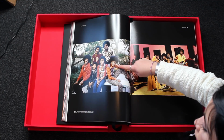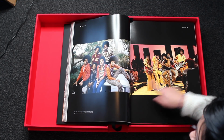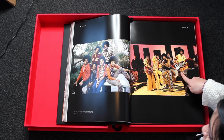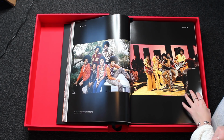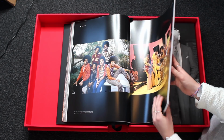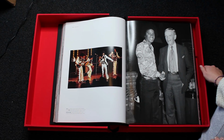Above, the Jackson family in a relaxed mood in their home in Encino, and then the Jackson 5 performing on an ABC television special in 1972. Oh my god, I love that. Okay, let's just go ahead and flip through these. Oh my goodness, this is stunning.